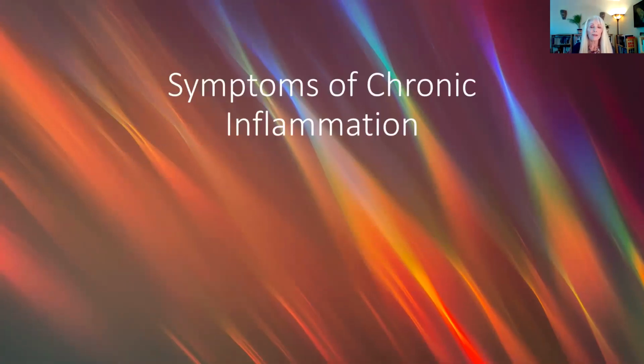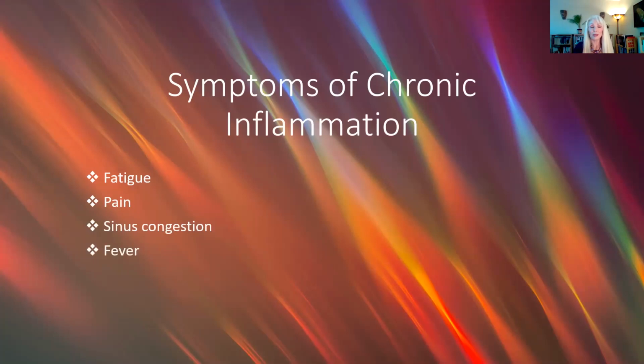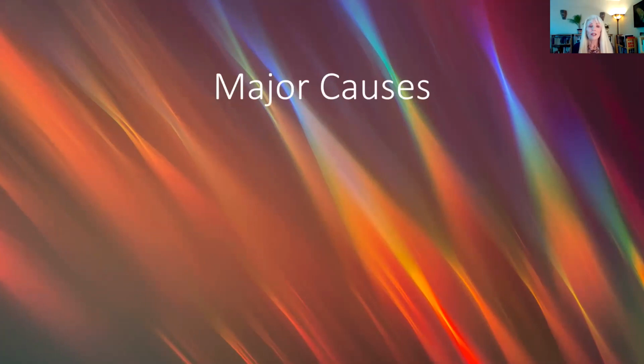Now, the symptoms of chronic inflammation are very different than acute. They tend to be a lot more vague. People may complain of generalized fatigue and pain. Sometimes it's more localized, but sometimes it can be systemic, like fibromyalgia, where it's everywhere. Other signs include sinus congestion, mild fevers in some people, mouth sores, and any kind of skin eruptions or rashes are a sign of chronic inflammation. So what causes chronic inflammation?